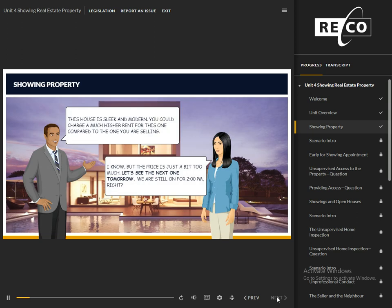Matthew is now focusing on helping Sophie find a new property because it looks like she is going to be selling her current home soon. Sophie would like to have a new home lined up for purchase as soon as the sale of her current home goes through. Let's see what kind of support Matthew is offering Sophie with regards to showings and open houses.